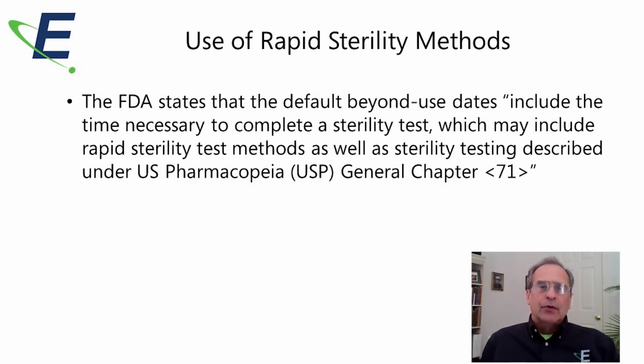A very notable exception in this is that for those drugs that are sterile, a sterility test is expected, but it specifically acknowledges the use of rapid sterility tests as an alternative to USP Chapter 71. Rapid sterility tests are noted in USP Chapter 1071, and these are tests that are available and still need to have validation or at least method suitability testing. Speak with your laboratory about that.